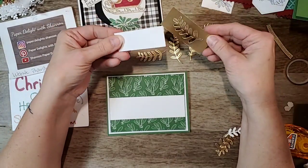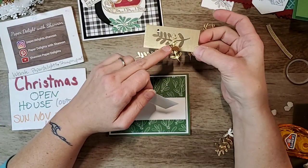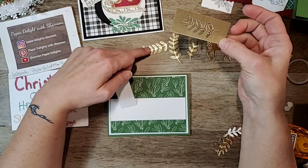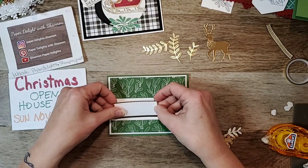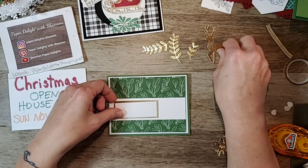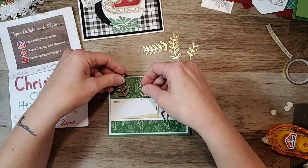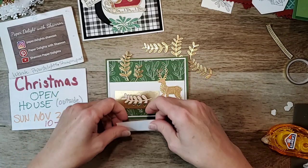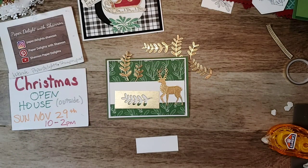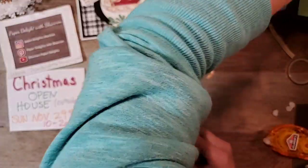So my idea was to put the sentiment on this piece, and I optimized my foil paper by punching out one of the florals, and I was going to put it like that and like this, and then the nice buck right here, and then all sorts of different stuff coming out from all around. Now the sentiment was this one, which is really pretty.